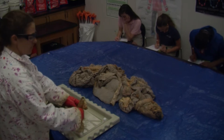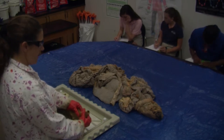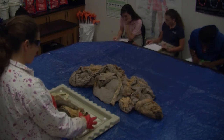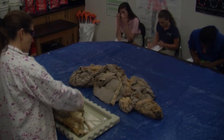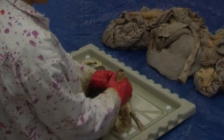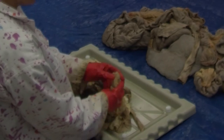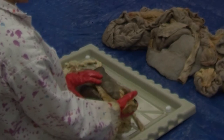sheep, we have the trachea, and then running underneath it, we have the esophagus. You can see here that these are the lungs, underneath here is the heart, and then this is the liver, and this here is the trachea. The trachea is obviously reinforced with rings of cartilage, and it is rigid.